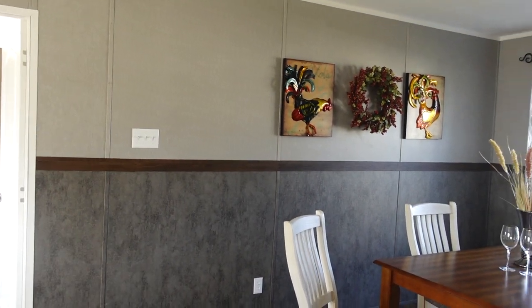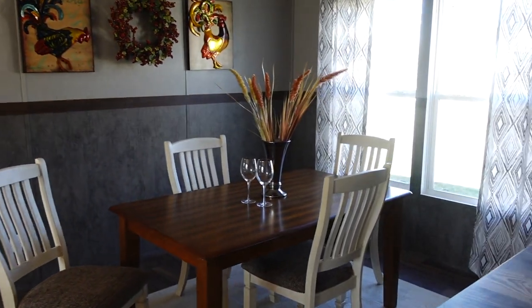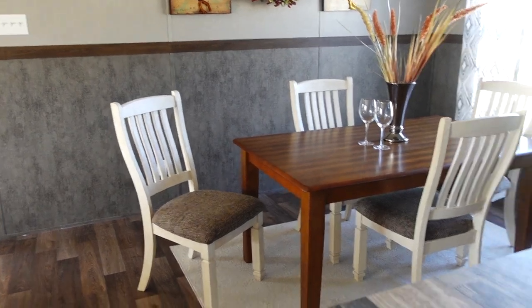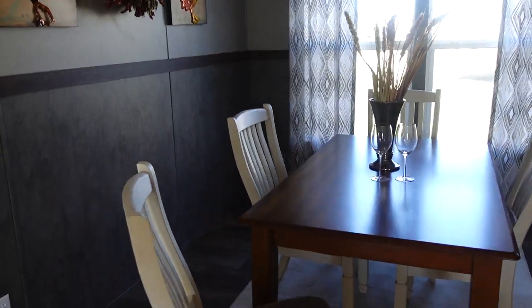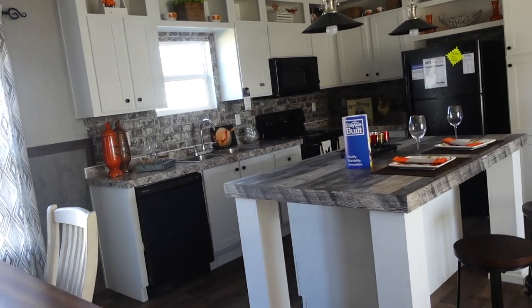Love the two-tone colors in here. Lots of space in front of these two big windows for your dining room table. You could actually put a much bigger table here if you choose, or you can leave it like this so you have space. You can even put a buffet on this side. So pretty. Now here's your kitchen.